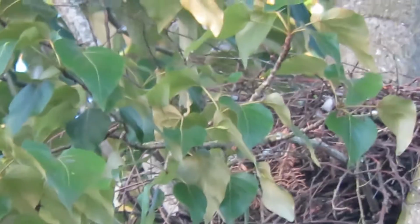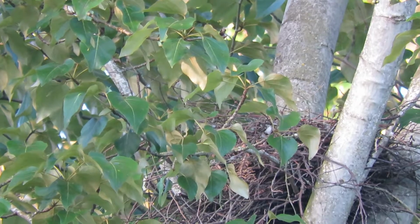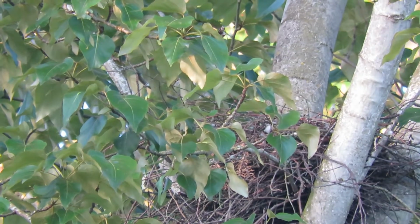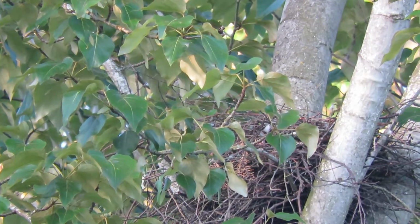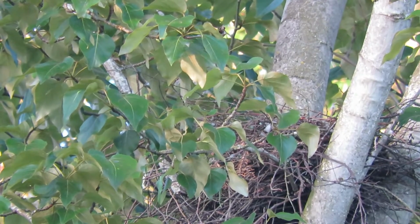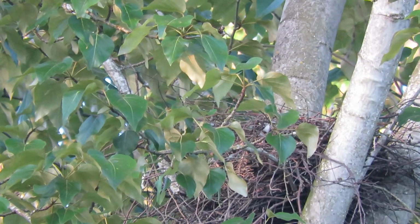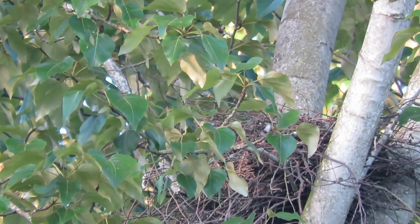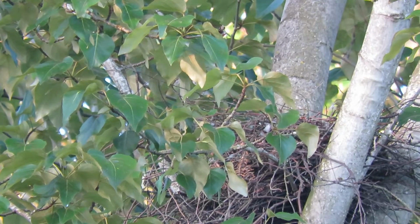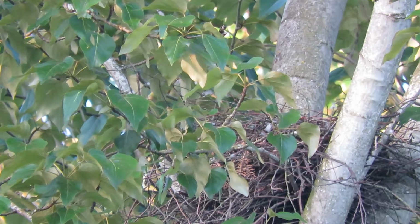Our Cooper Hawk just flew out, so she's been looking around since 6 o'clock. It's a little after 6:30, so he may have showed up with some breakfast to give her a break, or she may have just flown out just for a quick break, because she can't leave those eggs for long. But I'm thinking he showed up in the area and she's over here getting the food.